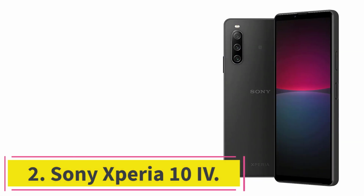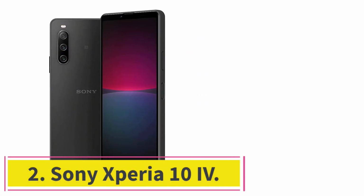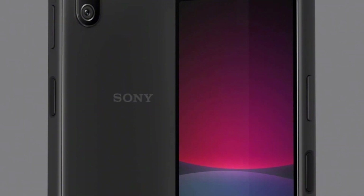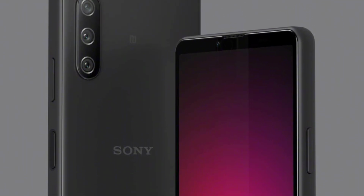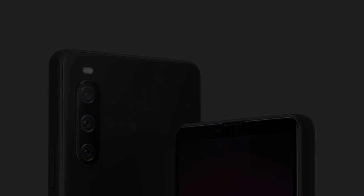At number 2. Sony Xperia 10-4. If you don't have all the money in the world to spend on a new device, our pick for the best budget Sony phone is the Sony Xperia 10-4. The 10V is newer, but considering that the device has little over its predecessor, we're opting for this one for the time being.